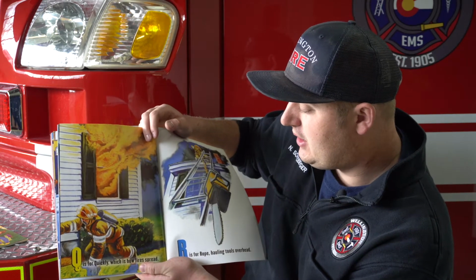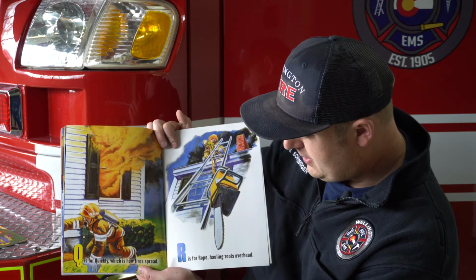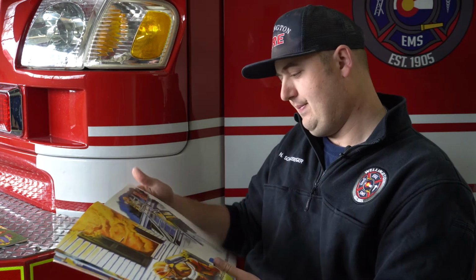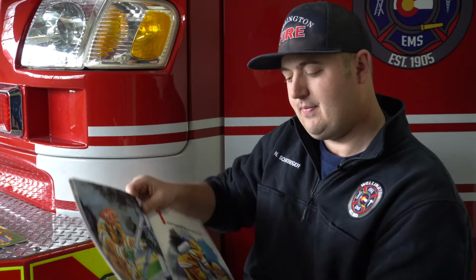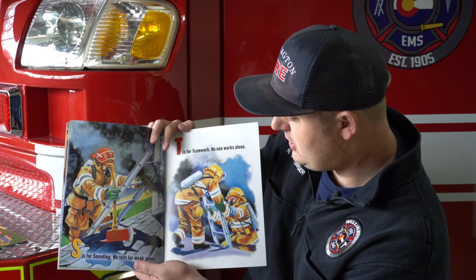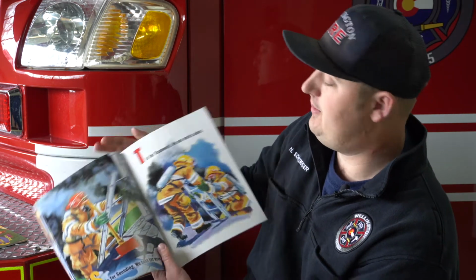Q is for quickly, which is how fires spread. R is for rope, having tools overhead. S is for sounding, we test the weak zones. T is for teamwork, no one works alone.